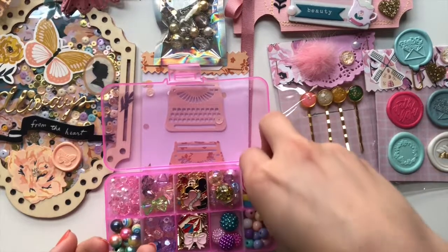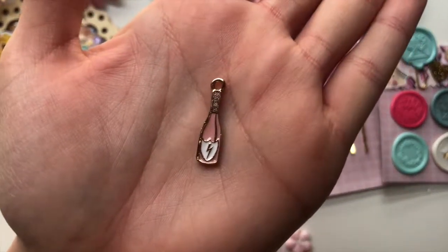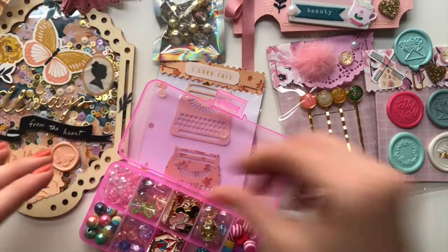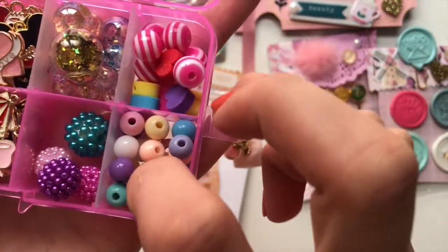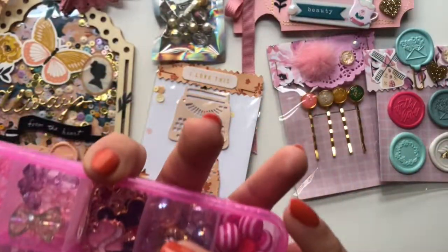Oh, there's another charm in here. This is the charm that was stuck in the other compartment. Really cute as well. And then the last little compartment just has some really cute pastel coloured plastic beads. Very lovely.